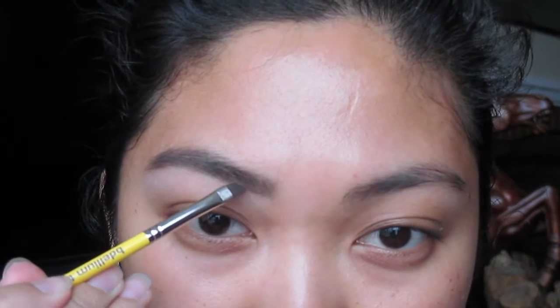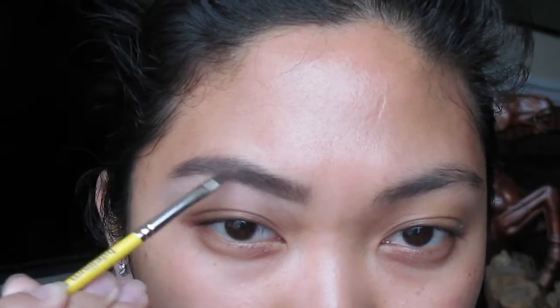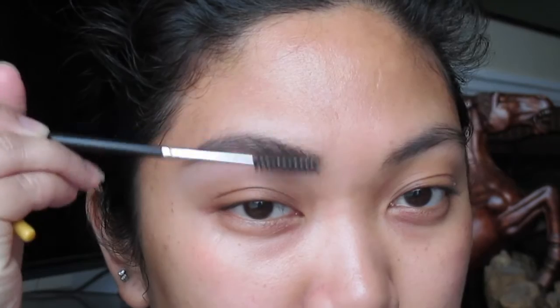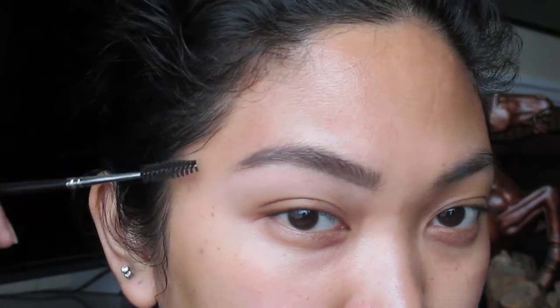The thing that you want to vary is the pressure that you put on. So towards the front of the brow, my pressure is really light and I'm using really quick flicking strokes. And then towards the end, I will press a little bit more because I want it to be from lightest to darkest, especially with the darkest at the end. And so that is what my brows look like with just powder. It's a really nice natural way to do your brows.